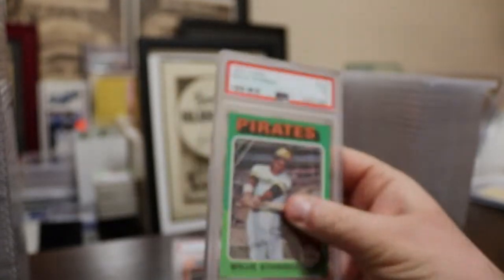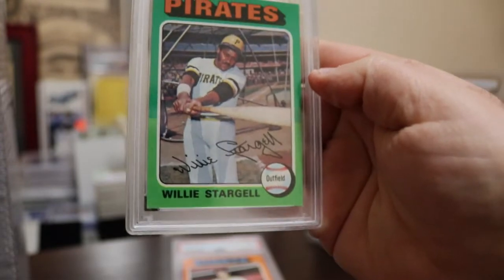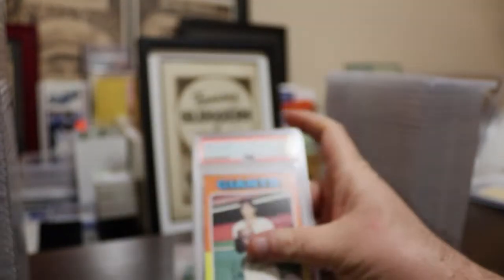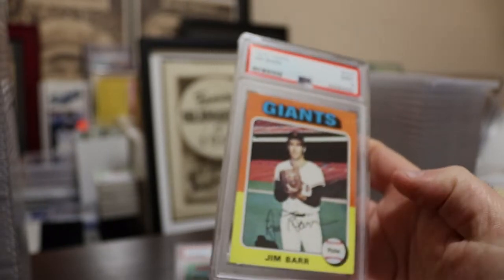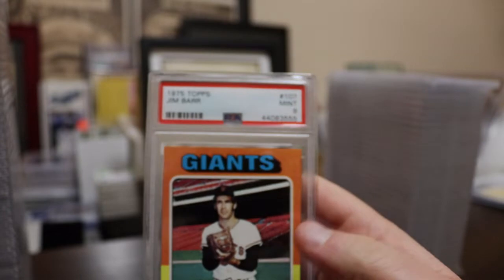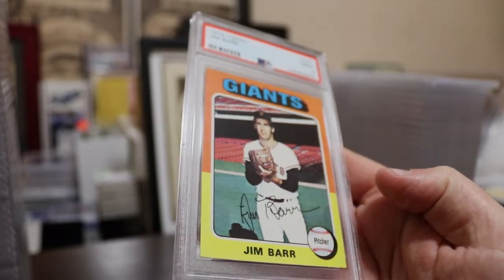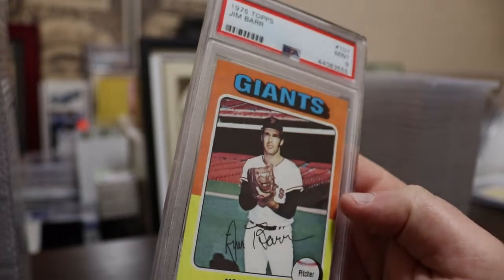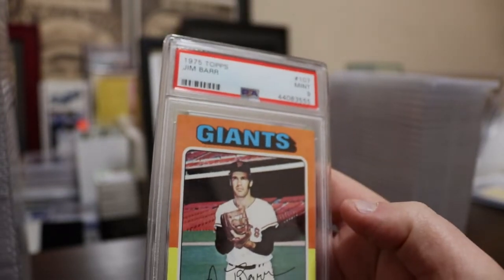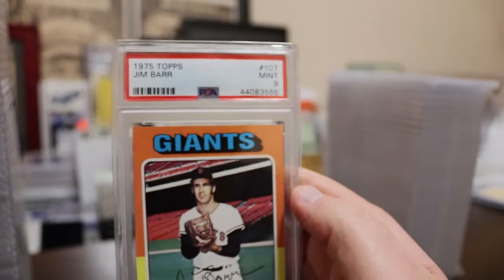Alright. Willie Stargell, PSA 5. Alright, Jim Barr set the bar high with this beautiful PSA 9. I think this card is basically perfect. I could try to resubmit and try to get a 10. It's absolutely beautiful, but I don't know if it would be worth even submitting it. I don't know what the pop report on this is, but I'm sure it's not that high.